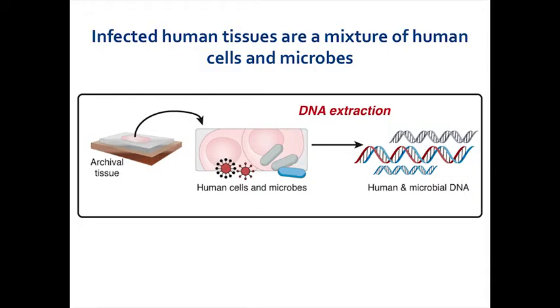So this is basically the approach that I take when we do these sorts of experiments. We start with archival tissue, so we've spent a lot of time in the lab trying to optimize extraction of RNA and DNA from formalin-fixed paraffin-embedded biopsies. We suppose that these tissues are a mixture of human cells, which are these pink blobs, viruses, and bacteria, and that these organisms that are present, if they're causing infections, should represent that tissue. We then perform DNA or RNA extraction in bulk, and we then posit that the mixture of DNA that comes out should roughly reflect the mixture of cell types and particle types in the original tissue.